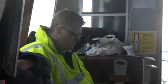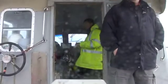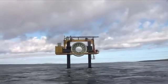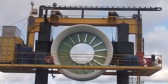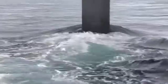We're heading out of Kirkwall Harbour. On board the boat is a team from Open Hydro, an Irish company with contracts to install tidal farms in the Channel Islands and Canada. This is what we've come to see, a machine which, when lowered onto the seabed, generates electricity from the ebb and flood of the swift tidal current.